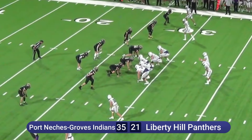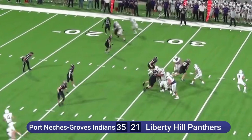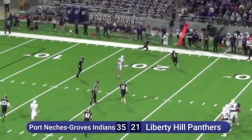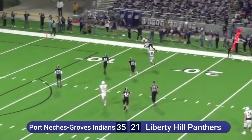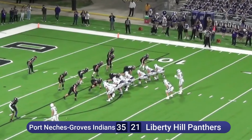Bailey. Hard count. Nobody jumps. Liberty Hill showing blitz. Steps back. Right side of the field. Looks to Adams on the sideline. Caught at the 20. He goes to the 10 before he's brought down at the 9. First down, Indians.